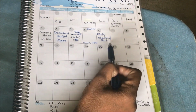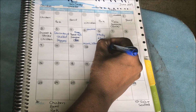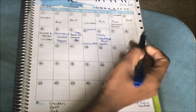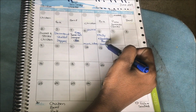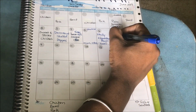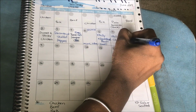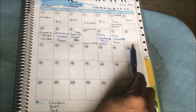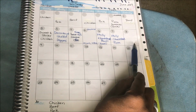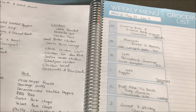So because I want to do Philly cheesesteak bowls, I'm going to do a roast, and I'll do that in the crock pot. And then what's left, I will use the meat, and we'll have Philly cheesesteak pizza, because Friday is our pizza night. And then for Saturday, which is going to be another beef night, I'm not real sure just yet what I plan to cook. So let me see what I have on my list of things that I could cook.